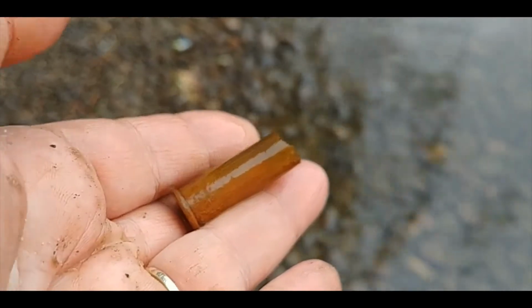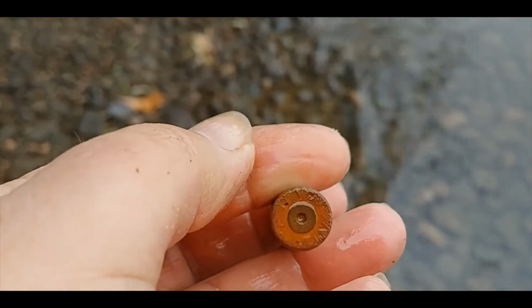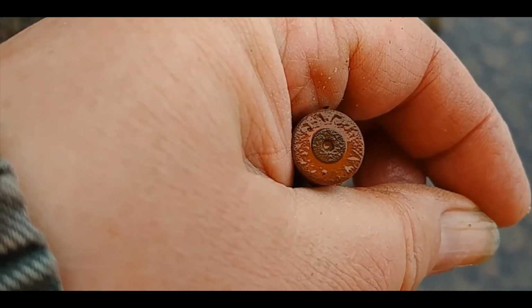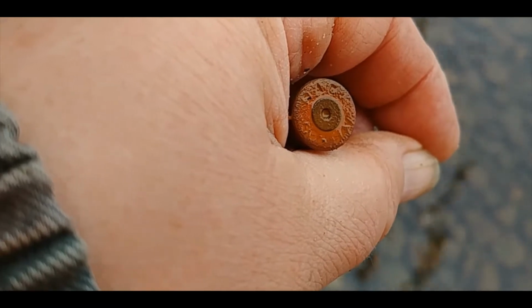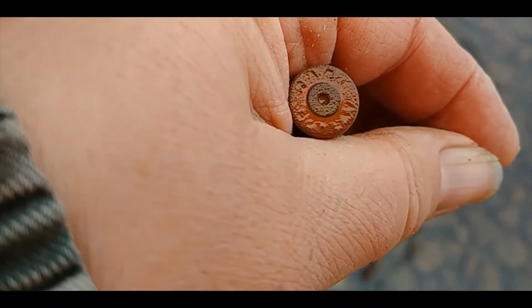This was a jumpy medium numbers signal hanging around in the 60s and 70s. It's a shell casing. I can't see. There we go. It's a bit corroded. I can't see the caliber.